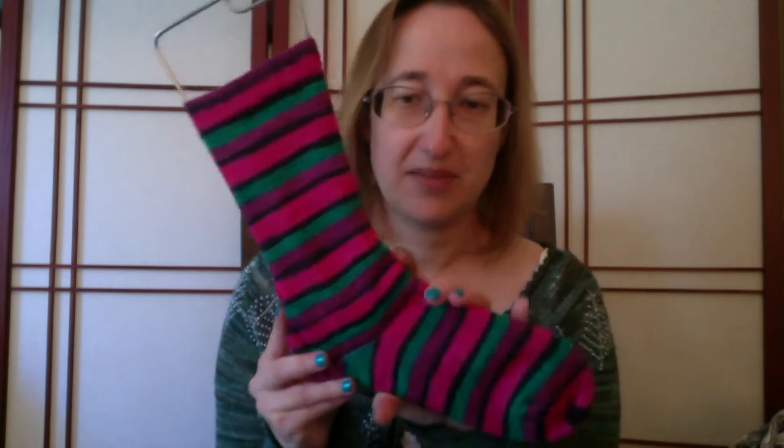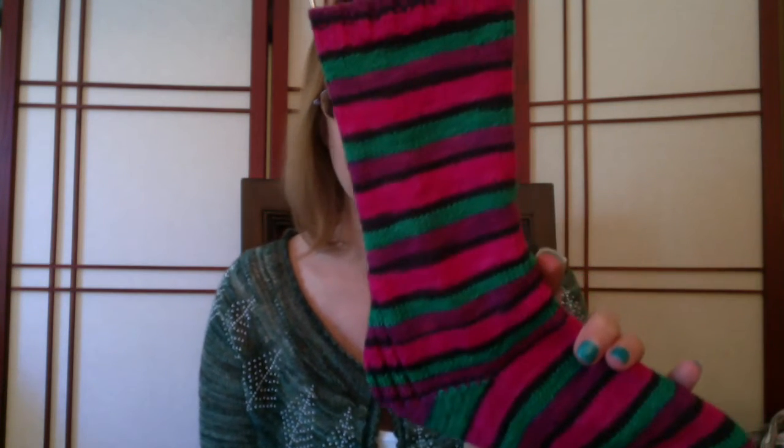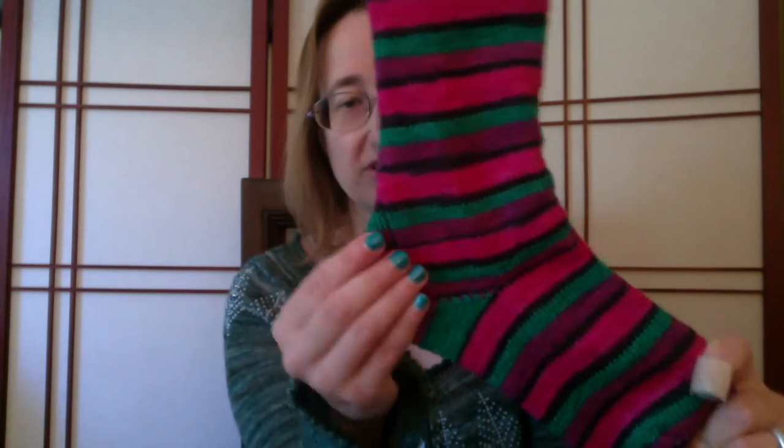and I love, love, love the stripes. And I actually knit this 60 stitches for this sock, and I knit it on US zeros, and I am much, much happier with my gauge. It fits perfectly now, and this heel was very interesting, and I will be interested to see how it feels and how it wears.